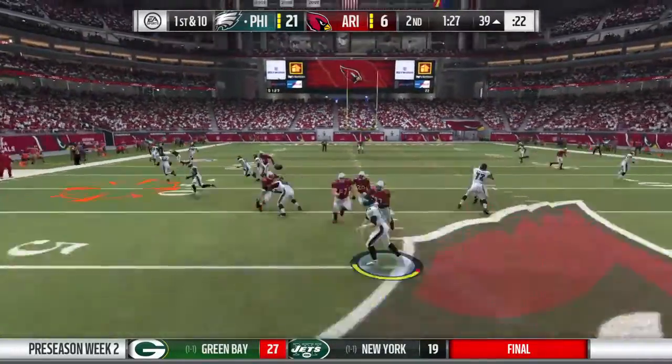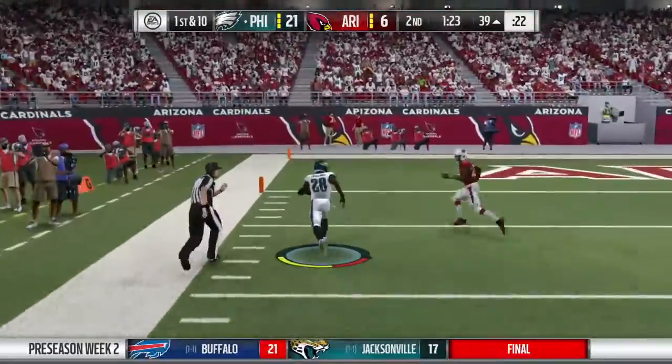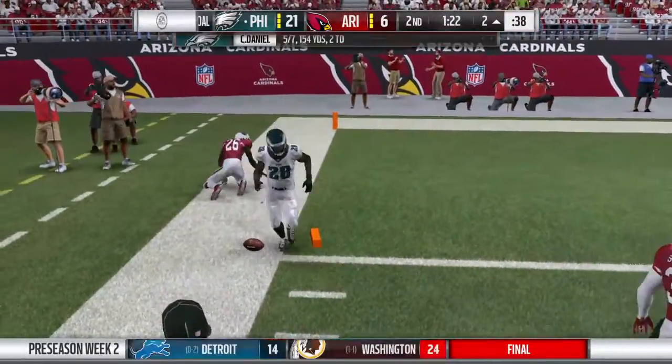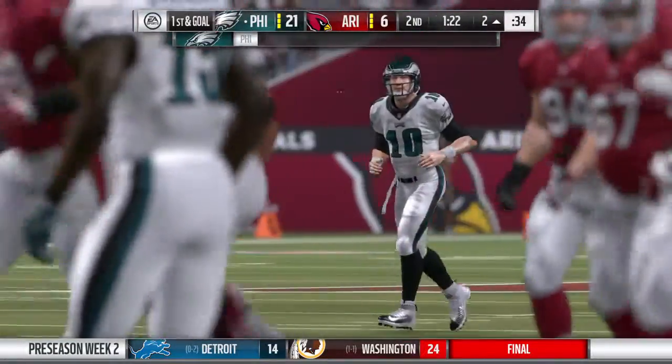Now Daniel on first down. Now they go screen. It's complete. And now look at this. Big gain, but a fumble. And will they call it a touchback? No, it's out at the 1 yard line. They were inches there from blowing a golden scoring opportunity.